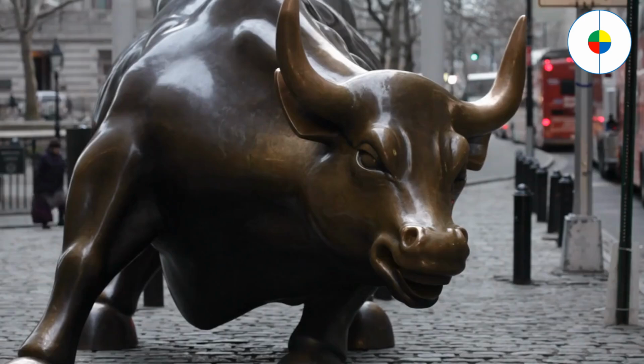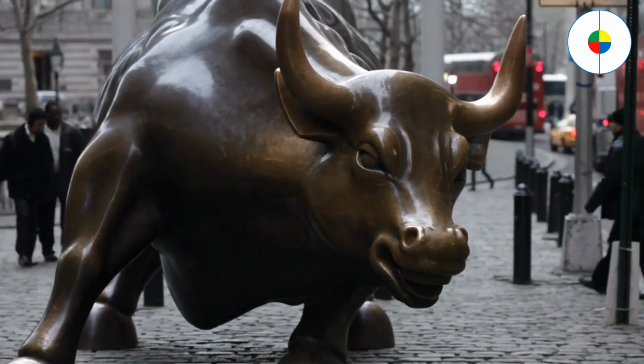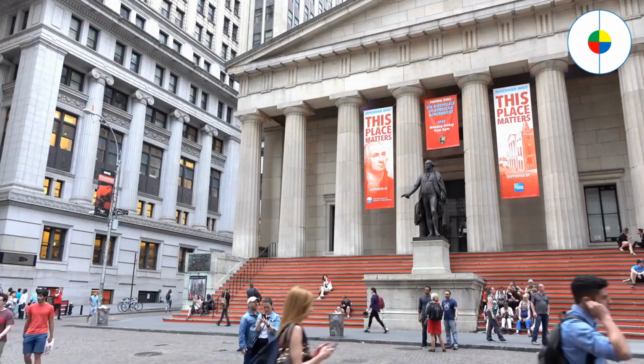Visit Wall Street. Take a photo with the famous Charging Bull statue, which was created in 1989, and then walk to Wall Street. There's heavy security in the area, but you can sit and watch people whiz in and out of buildings.